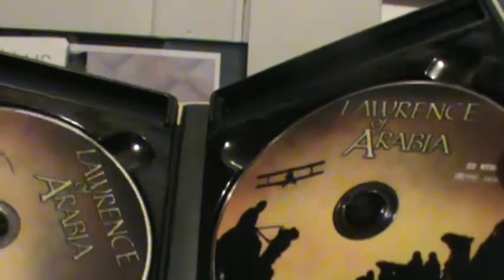And on the inside, you have your DVD as well as your special features in a nicely higher quality case here, as well as a booklet that has information about the original movie and production notes and so forth. Very interesting to read. I'm a fan of the movie, so this is another thing I was really happy to find.